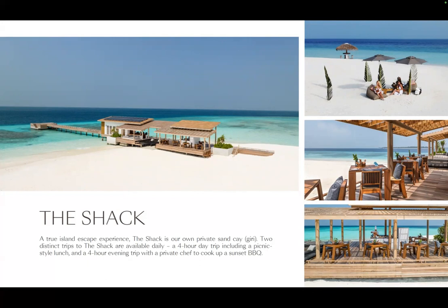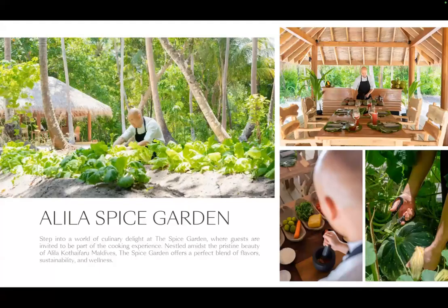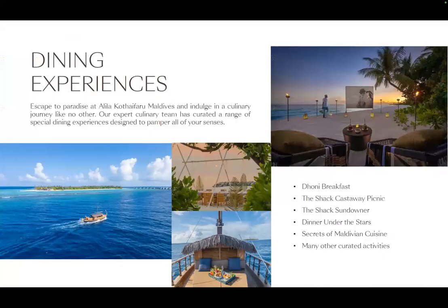You can come either for a picnic lunch for 4 hours, or in the evenings you can come with a private chef that can cook you a barbecue sunset dinner. You can be part of the culinary experience, because we like people to enjoy and chime in. One of the things you can do is join our chefs in our spice garden and help pick the produce that you want to use in your meals.